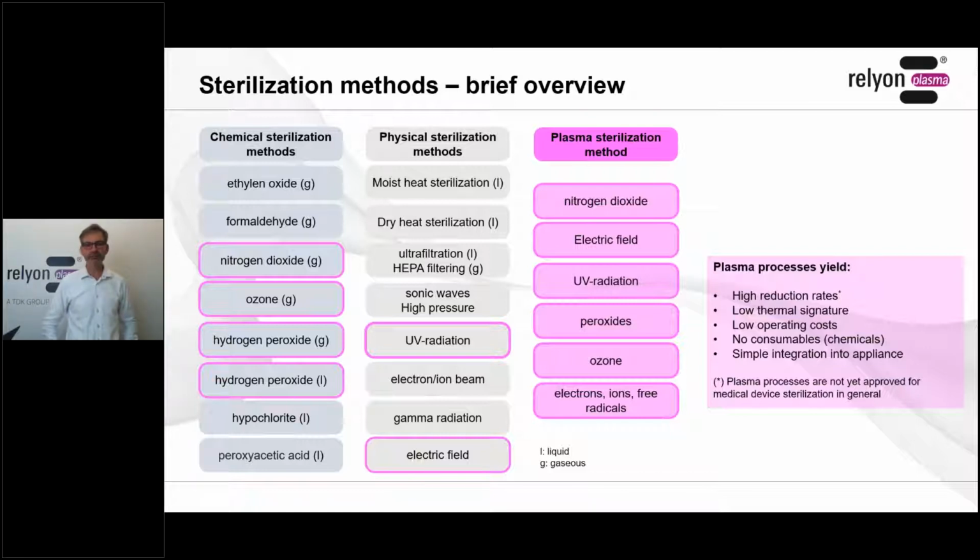And we see that plasma has many of these components, and you can start to mix them by the choice of your plasma source and the conditions on how you use it. We can yield with plasma processes high reduction rates. We have, if we want, a very low thermal signature on the material or on the skin.